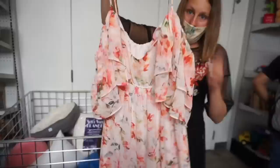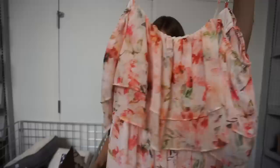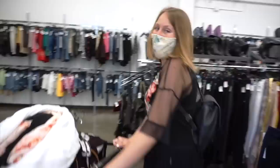So I'm gonna figure out something to do with the back. I'm sure we can come up with some kind of solution. And this was the little puff sleeve top that I've been looking for. Yes, perfect. Oh my gosh, this is our cart.